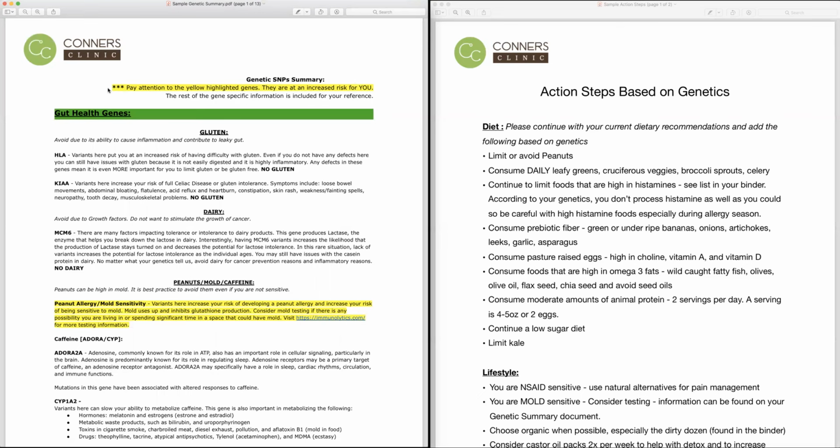You can see here at the top, it would have your name, and then we have it highlighted in yellow here. Pay attention to the yellow highlighted genes. These are at an increased risk for you. The rest of the gene-specific information is included for your reference. We will have the things that are important for you as an individual highlighted in yellow. That means you have more variants than average.